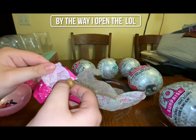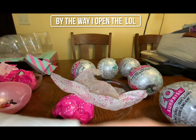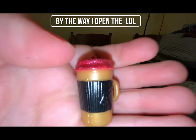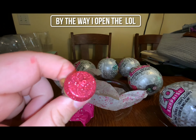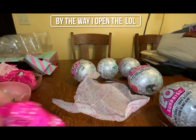Oh, it's like a lot bigger. Oh, garbage. This is like... Oh. Fail. Okay, wait. This is like a mini water bottle. Okay, wait, that's actually really cute. Like, wait, what? Okay, wait, let's stop mixing around, guys.